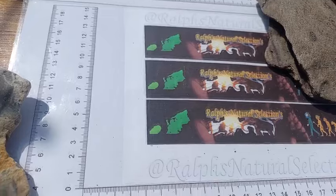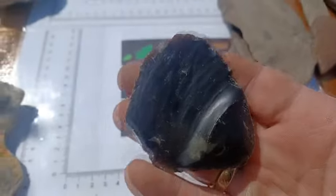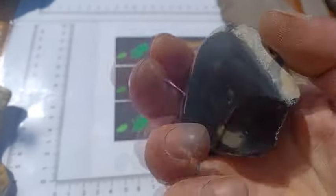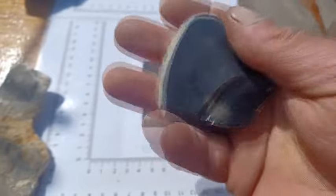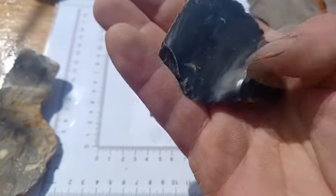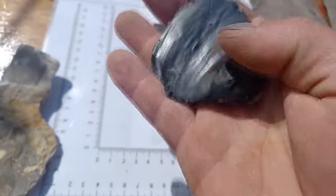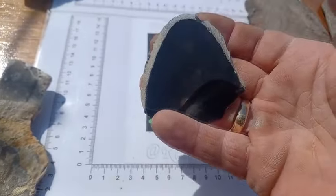I'm going to show you a flake that I didn't show you on video because I didn't record it, but look at that. Look at that, David. Look at that. That is stunning. Look at the bulb on this. The ridge there, look. Bulb scar. Look at them for pronounced ripples. Amazing. What a beautiful flake.